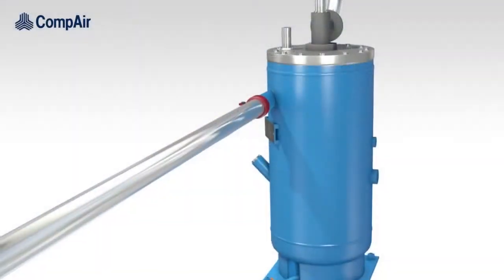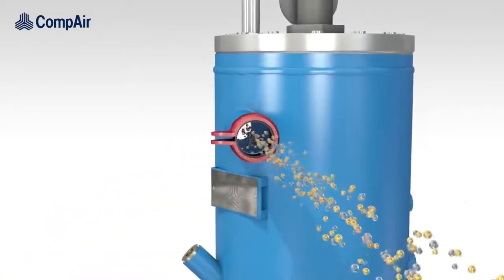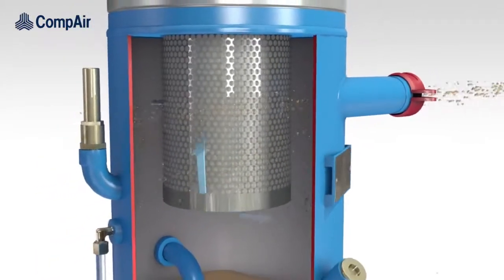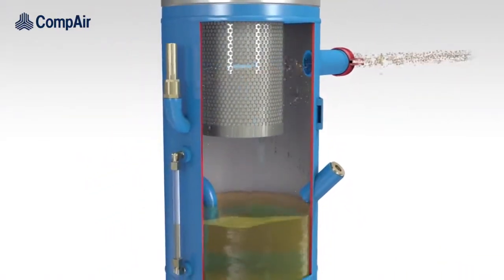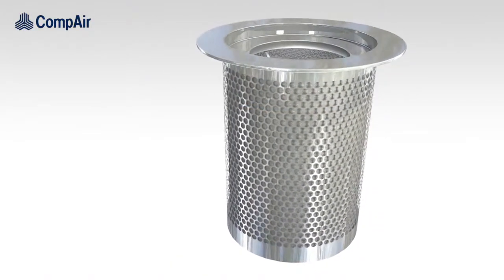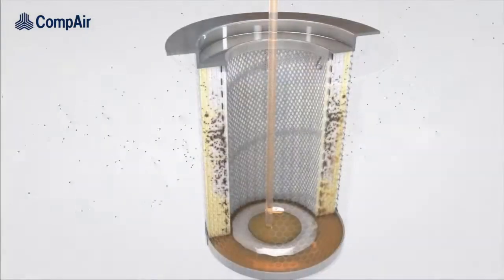The second component is the air-oil separator, which removes the majority of the oil from the air. The compressed air containing oil is directed into the oil reservoir and rotates around the air-oil separator. This cyclone effect provides the initial air-oil separation. In order to achieve a residual oil content of 1 to 3 parts per million, a further separation process is necessary. Therefore, the oily air now flows through the air-oil separator.